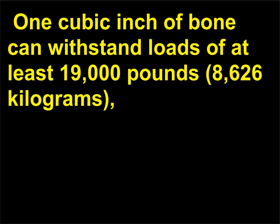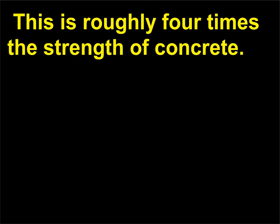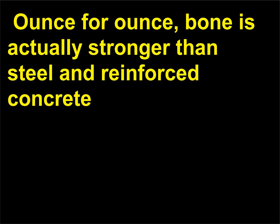1 cubic inch of bone can withstand loads of at least 19,000 pounds, 8,626 kilograms, which is approximately the weight of 5 standard-size pickup trucks. This is roughly 4 times the strength of concrete. Bone's resistance to load is equal to that of aluminum and light steel. Ounce for ounce, bone is actually stronger than steel and reinforced concrete, since steel bars of comparable size would weigh 4 or 5 times as much as bone.